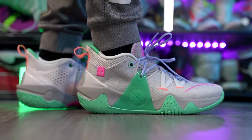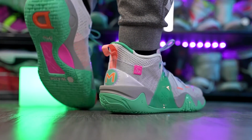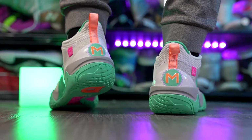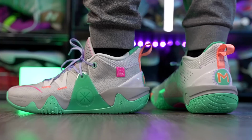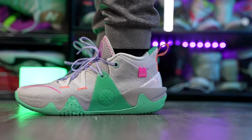Amazing shoe. Traction is top tier. Cushion sucks. Cushion is definitely not very good, but you do feel responsive and low to the ground, so I guess that's a good thing. Material, it's like a textile material, which feels great, especially for 100 bucks. And it's a great looking shoe too. It's an overall really good performer, especially if you're a guard. So I would 100% recommend the D-Lo Ice.